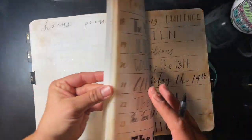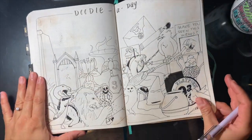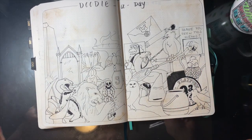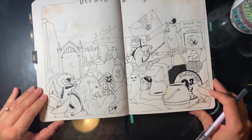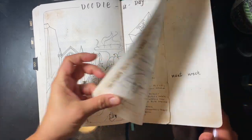And yeah, this is the spreads that I did here, even though I do a flip through anyway. So I haven't finished this, but I usually do an outline of it during, and I never did. This was like my Harry Potter theme. It didn't turn out as good as I wanted it to, but I'll probably just outline everything, and I can take a picture and post it on Instagram.